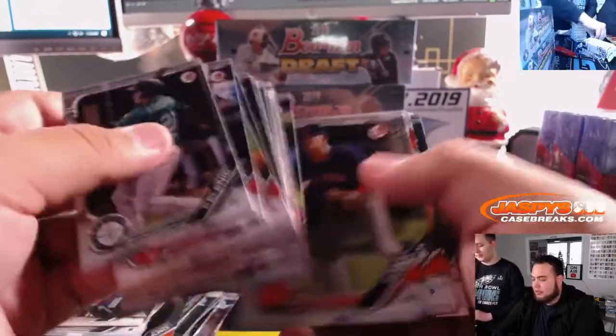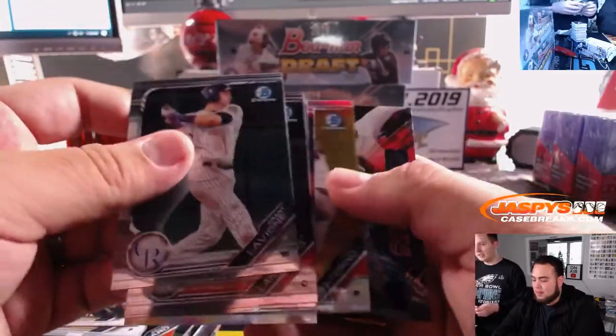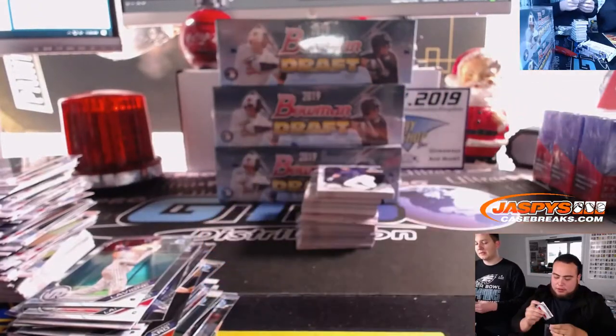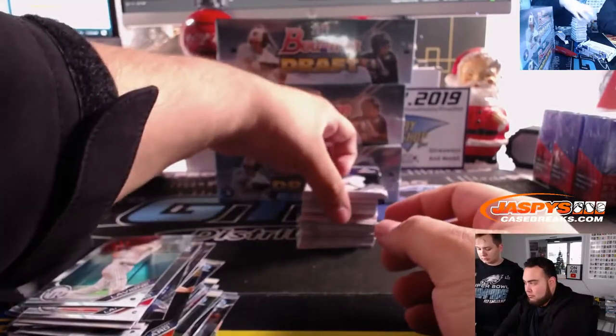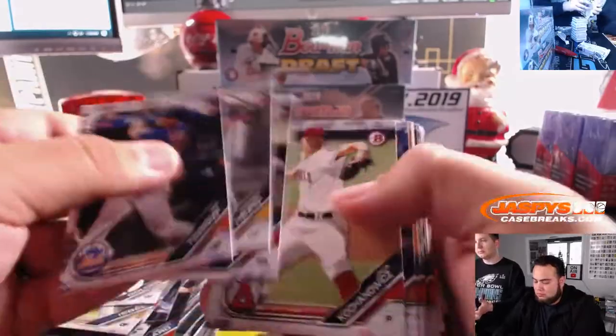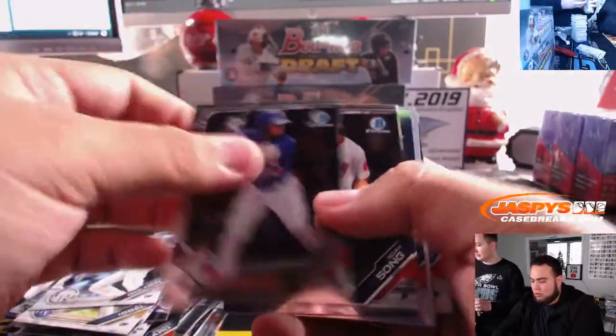I was just gonna fly through the paper because there should be nothing numbered in there. And then yeah, it's in between these. Castillo for $2.50 for the Twins. Oh, we got Redemption coming up.